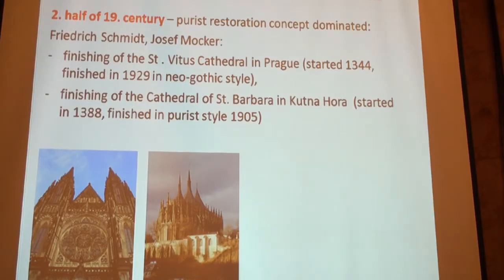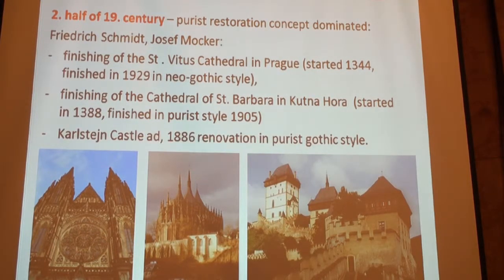A similar case, another, let's say, one of the top 10 historical monuments of the Czech Republic, is the Cathedral of Saint Barbara in Kutná Hora. Kutná Hora is a former mining town, about 50 kilometers from Prague. The cathedral was also started in the 14th century, and it was also finished in this puristic style at the beginning of the 20th century.